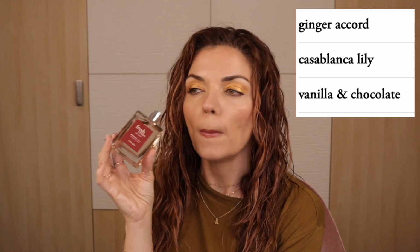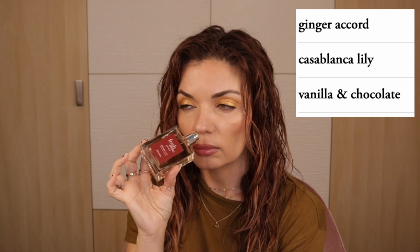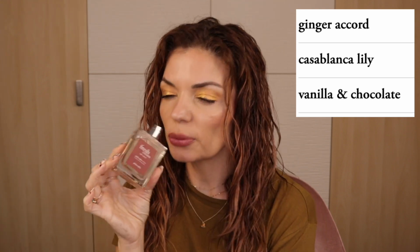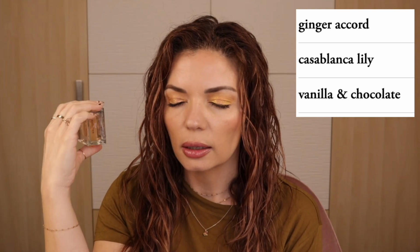I literally do not get that. I mean, maybe the softest chocolate ever. You get some vanilla. I mean, what this reminds me of is honestly like cherry or like dark berries.